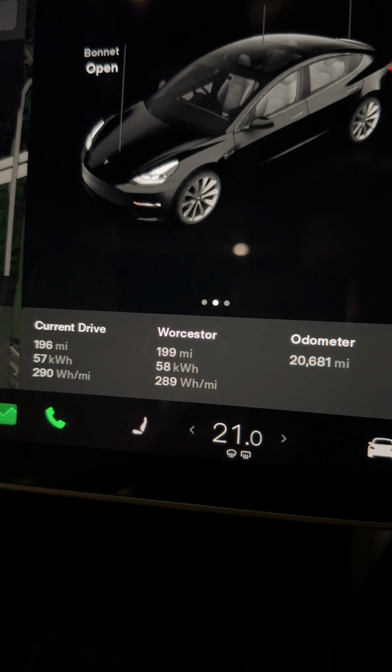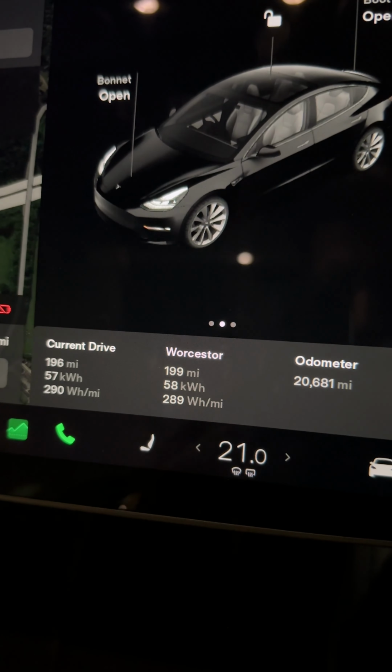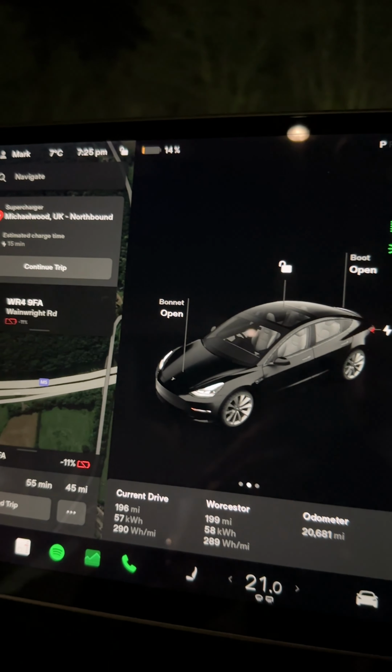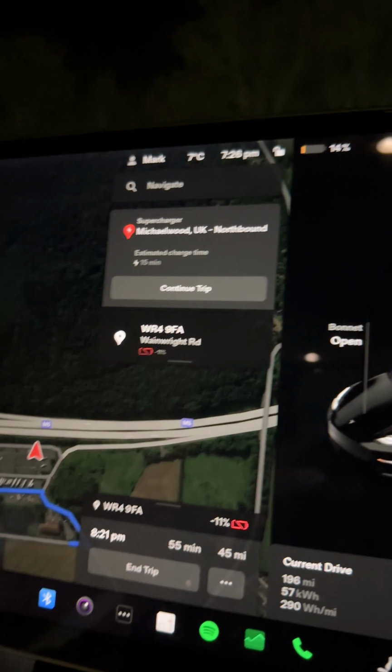Okay, so I've arrived at the Michael Woods supercharger. I do have to stop for a supercharge. I've only actually got 14% of my battery left, and we've only covered 200 miles. Let me show you. As you can see here, I've covered 200 miles. You can see I've used a lot of watt hours per mile. It's almost uphill all the way out of Cornwall, so I think that's the reason for that. You can see I've got 14% left. I'm stopping here for a supercharge.